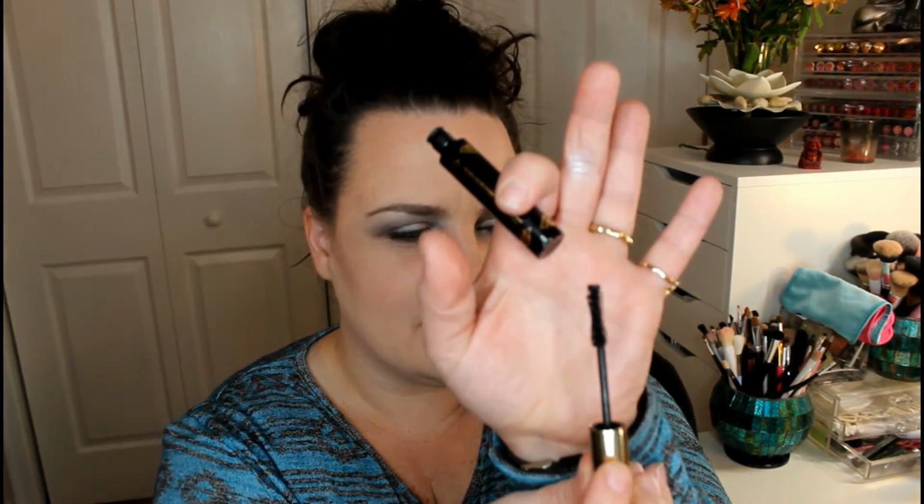All right, and the last thing I got was a surprise gift because I spent over a certain amount of money. And this is just a lengthening mascara. This is called the BH Cosmetics Long Sexy Lashes. I tried it out. I wasn't really interested in their mascaras, but I do like the brush. It's kind of like that Better Than Sex mascara shape.